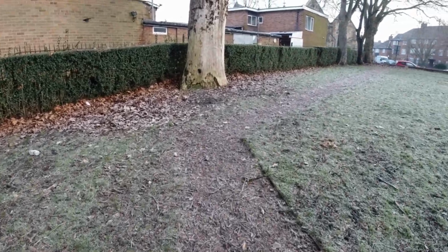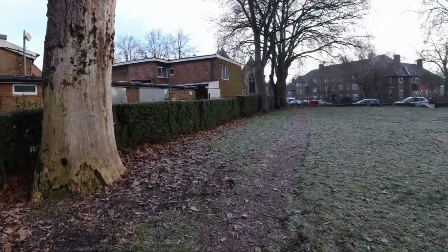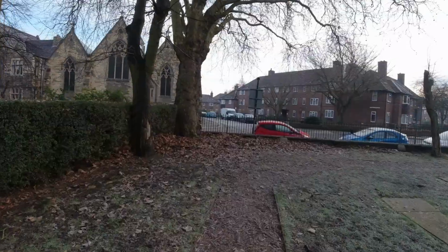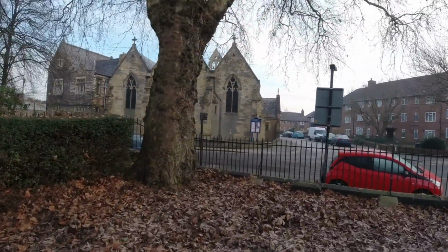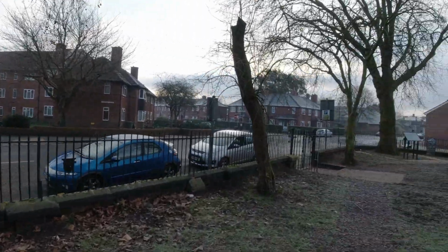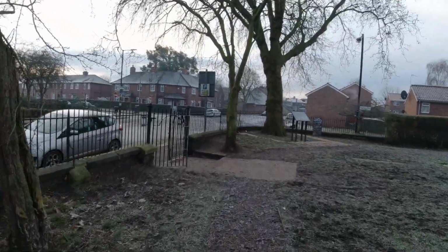I didn't know this, but I'm guessing that that church over there is St George's. So it is. See, even I've learnt something this morning. One of the wonders of geocaching. Right, let's find this cache.